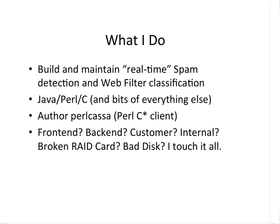So I am personally responsible for building our real-time spam detection and web filter classifications. I work in Java, Perl, and C, and bits of everything else, but that's what I primarily work in. I am the author of Perl Casa, which is a Perl Cassandra client. Hopefully this week I can finish up binary support for the native protocol for CQL. And I have been at the company for 6 years, so because of that, I touch everything all over the place in the company.